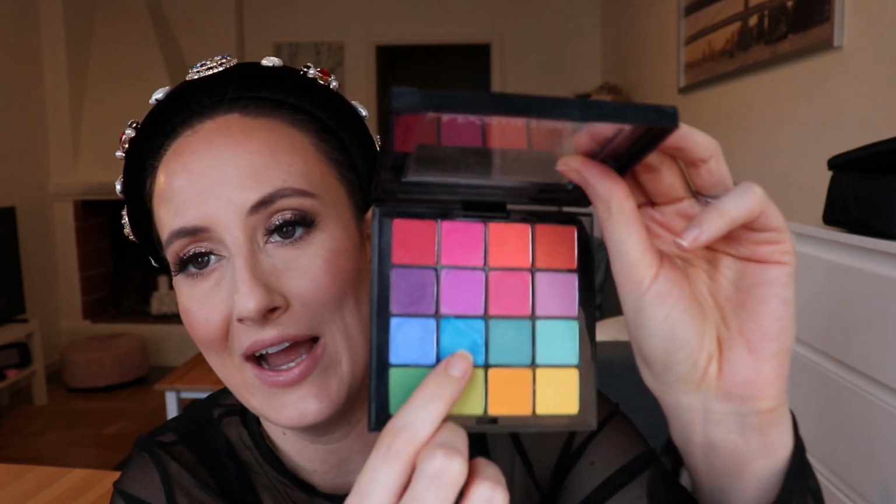This one here I dropped before, and this blue shade I had to repress because it shattered a little bit, and it performs so much better once I repressed it. But a palette you shouldn't have to do that to love a palette. So that is part of the reason why this one is falling so low on my list.